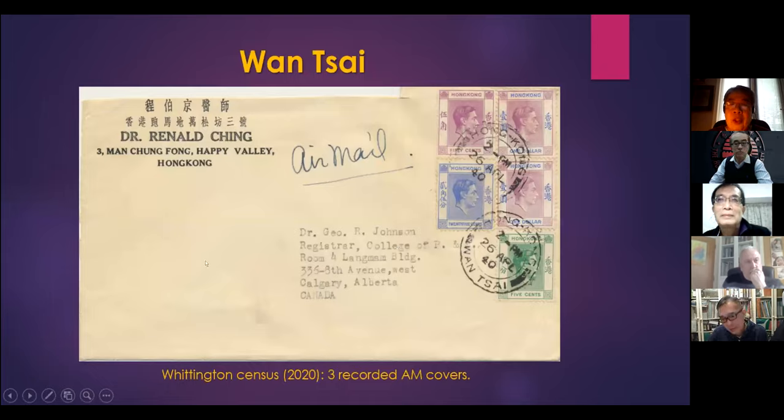So Wan Chai, I wasn't able to get any registered cover in here. And Richard is telling me that this is a really scarce animal with only 3 recorded. So Happy Valley is Wan Chai. Andrew, another doctor, do you know of this doctor?